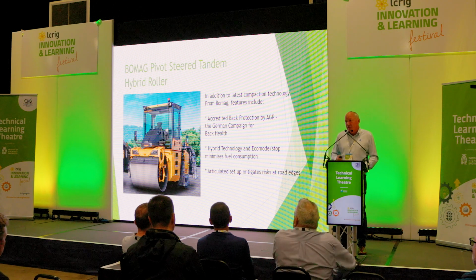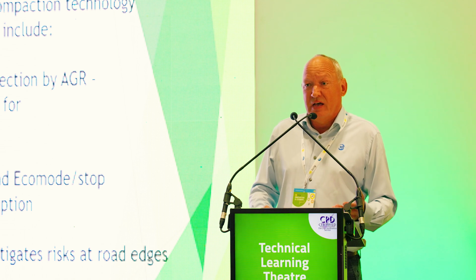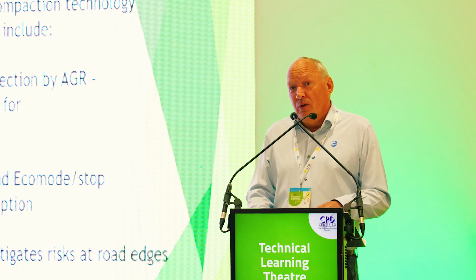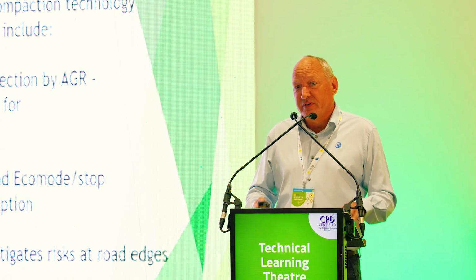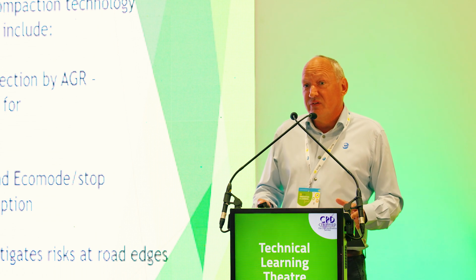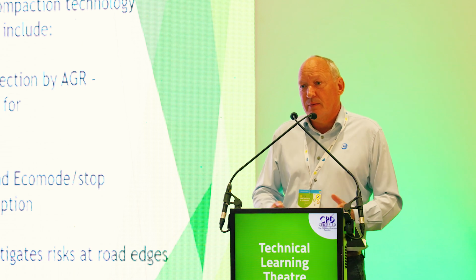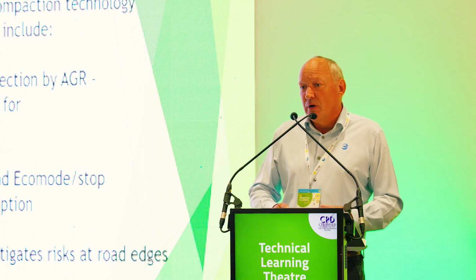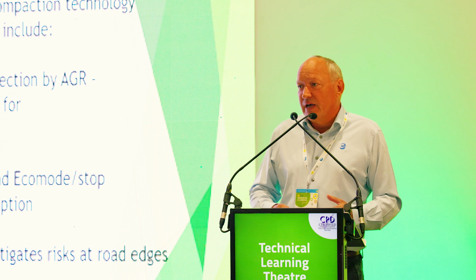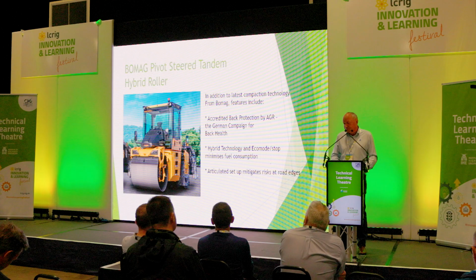This is one of these tandem Pavement steered tandem rollers. We do a lot of work in the fens with very deep drains either side of the road. There are certain safety issues around rollers, particularly on the edge of the road. With this, we can keep a driver near the centre of the road, thereby reducing any risk of actually leaving the carriageway. Hybrid technology, as is most of the kit these days.